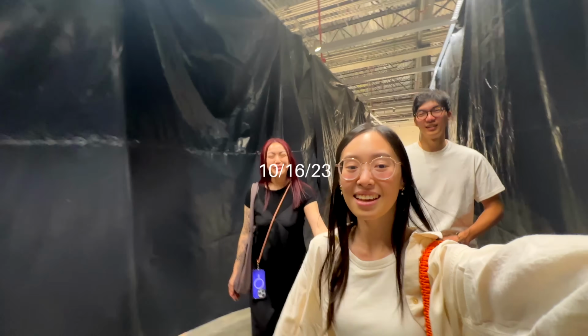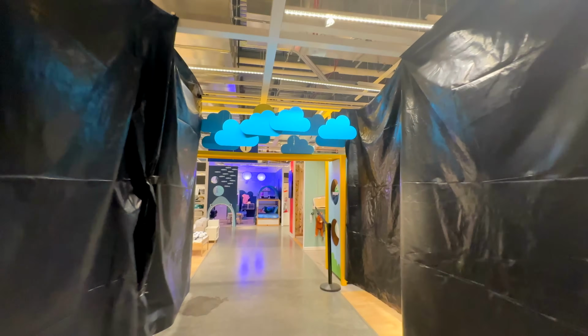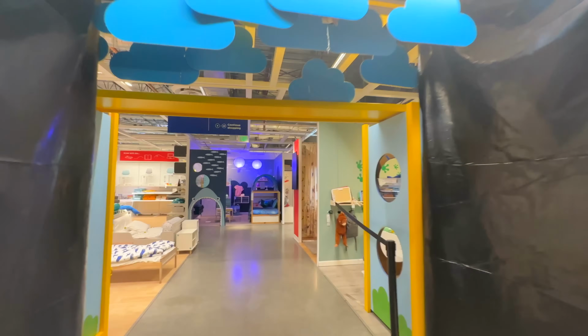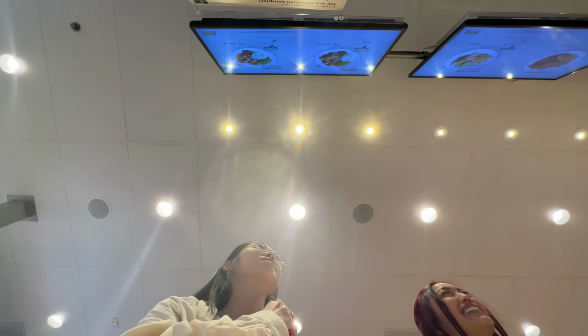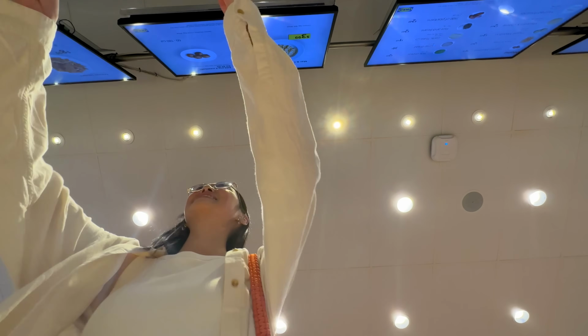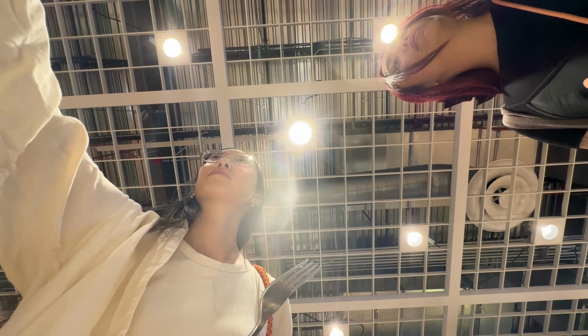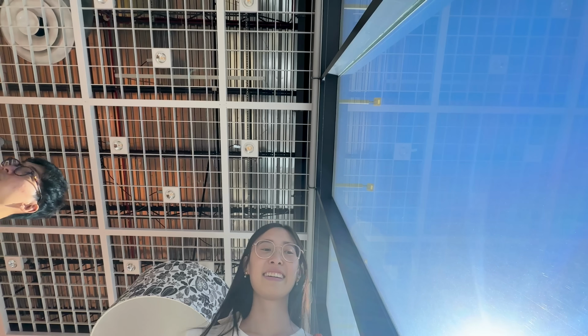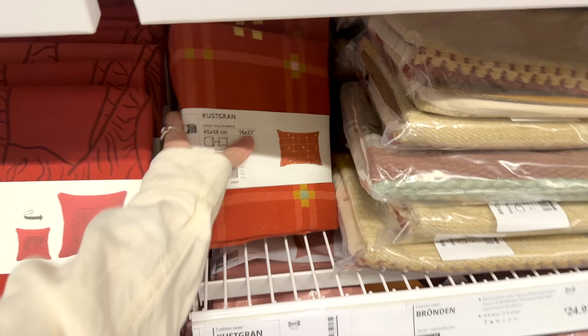This is IKEA. Oh, and then this entrance. Oh my gosh. We're re-entering the illusion. Can I get the same thing, please? Are they? Oh, this is bigger. Wait, I'm gonna check where the sun is hitting.